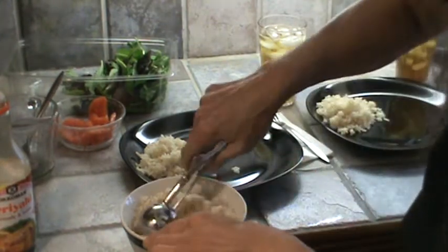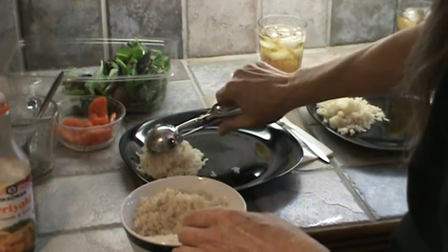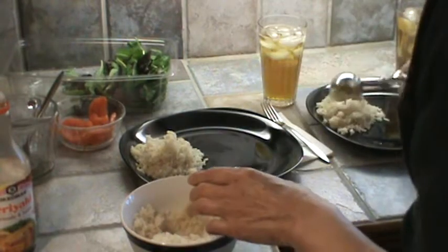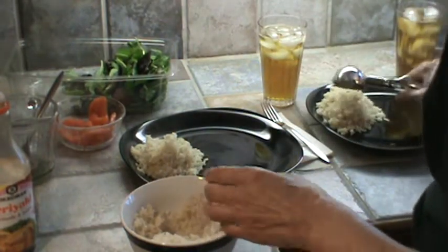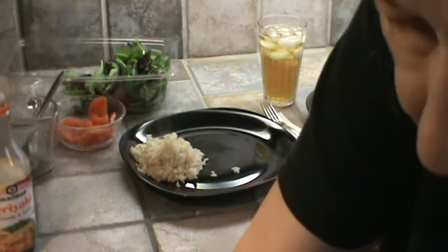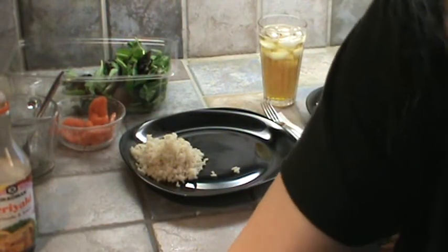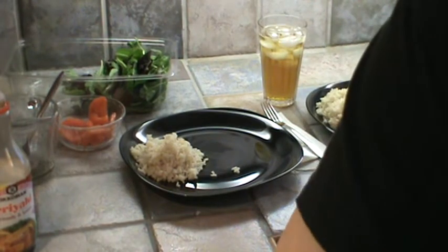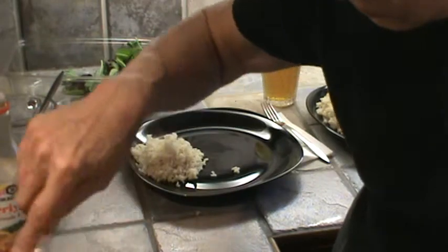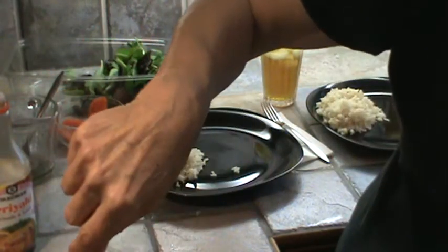This rice is very nice and it's very fluffy. I just love it. So yeah, this is the only brown rice I have ever liked. I don't know why, but for some reason, I just don't like other kinds of brown rice. Let's see how this is looking.